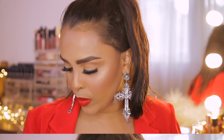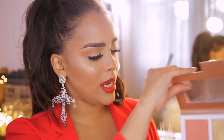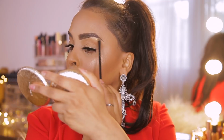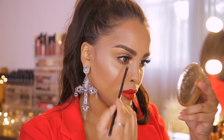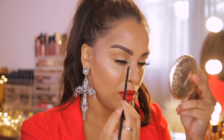What I'm gonna do is I'm just probably gonna pop a little bit of inner corner highlight in my inner eyes. Yeah, let's just do that real quick. Okay, so going into this bronze palette, because I didn't use this highlighter, I might as well. Let me just take a little bit of this gold highlighter on a small brush. I'm just gonna pop a little bit on my Cupid's bow and in my inner corner and on my brow bone as well. I swear when I add inner corner highlight, it makes your eyes pop. It's so beautiful.